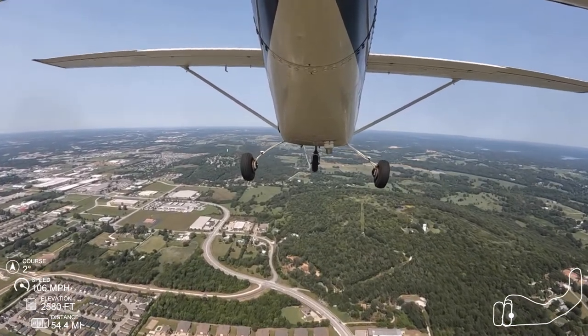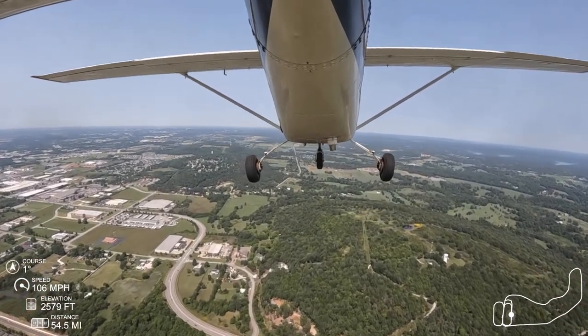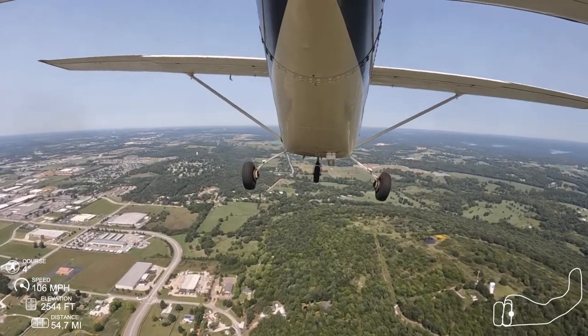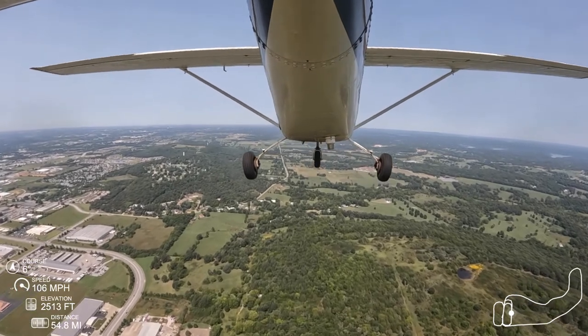69 Lima, runway 18, cleared option. 18, cleared option, 69 Lima. Once you're sure, turn right, taxi to park with me. Right turn on Alpha 4 with you to parking. Appreciate it.